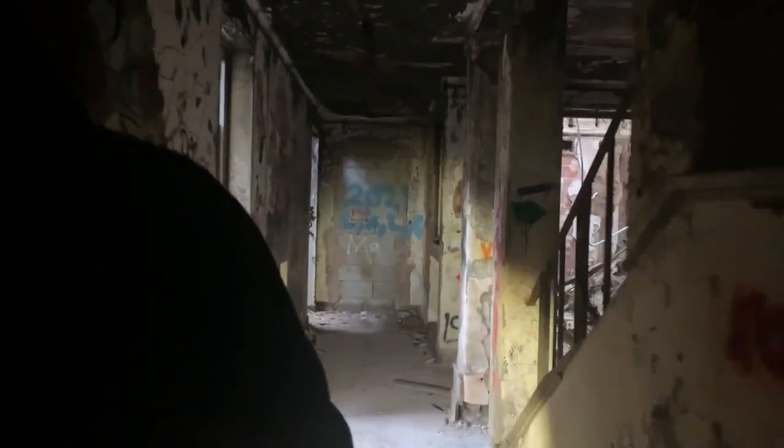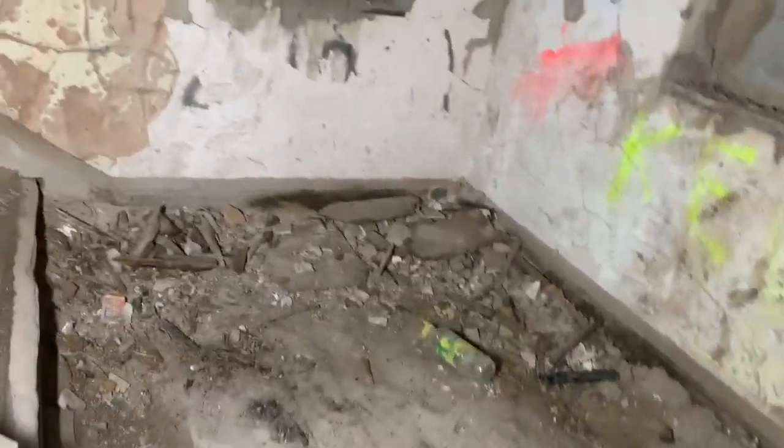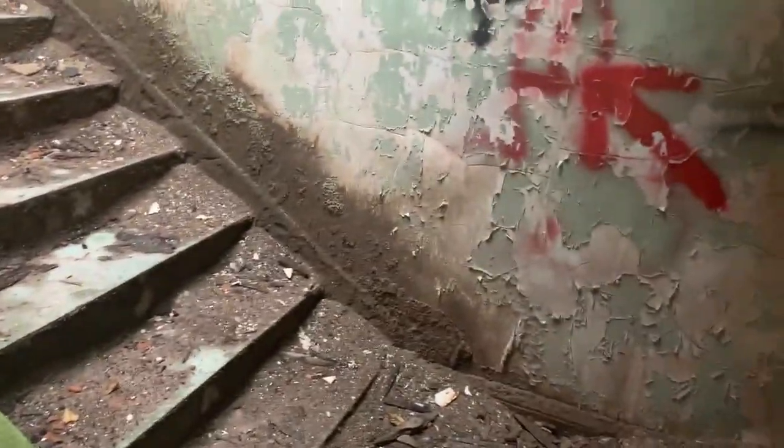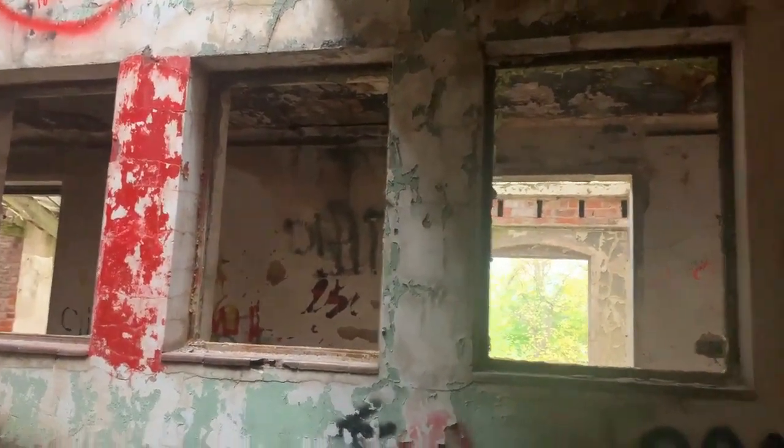Right, so. Ooh. That's the floor at the top of the stair, so that looks like concrete. Yeah. It's actually fine, we can walk when we get up here. Yeah, because the concrete will be like there. They're nice windows. A little bit of a draft.